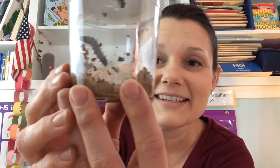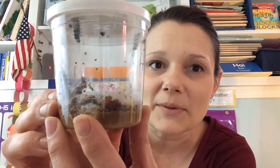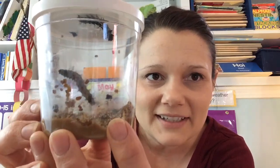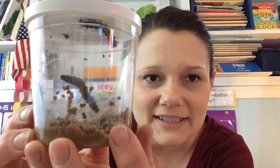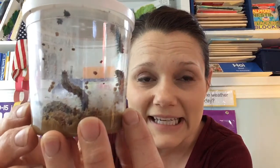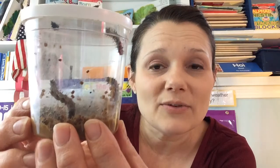Hi friends, I want to talk a little bit more about how caterpillars turn into butterflies. Let's look at our class pets, these caterpillars. Last time we looked at them, they weren't this big. Do you see how big they've gotten? I noticed that these caterpillars are starting to get bigger and chubbier because they've been eating a lot of the food inside here. And soon they're going to be going through a very special change.